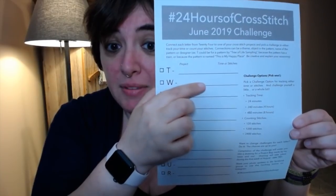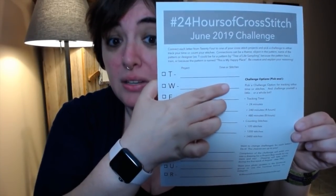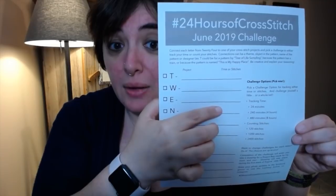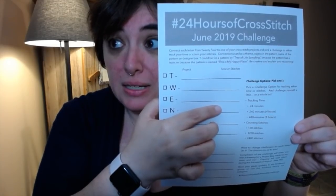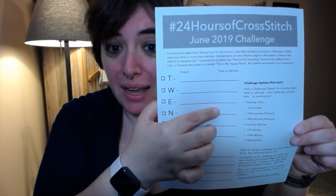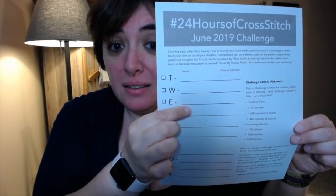I would write the name of the project here, When Skeletons Dance, and then over here I would write the 1,200 stitches is what I'm going for. For N, say I wanted to work on, I really should have had projects lined up for this. Say I wanted to work on something that had a nighttime theme in it. I would write the pattern.